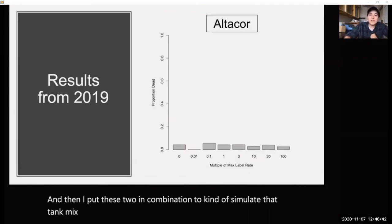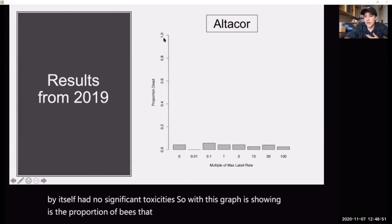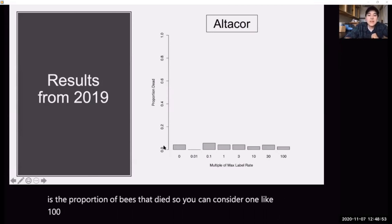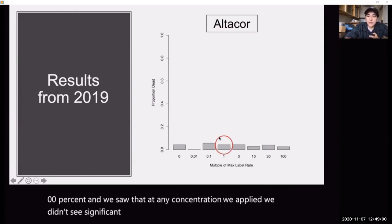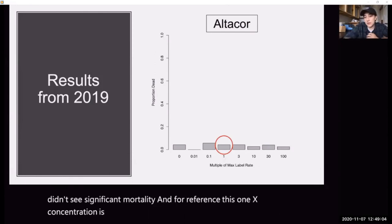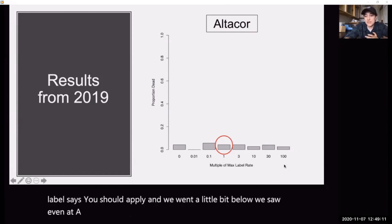And so what we saw is the insecticide Altacor by itself had no significant toxicity. What this graph is showing is the proportion of bees that died. So you can consider one like 100%, 0%. And we saw that at any concentration we applied, we didn't see significant mortality. For reference, this 1x concentration is the recommended label rate. So that's what the label says you should apply. And we went a little bit above and a little bit below. We saw even at 100 times what's recommended, we didn't see any significant mortality. So that's good for bees.